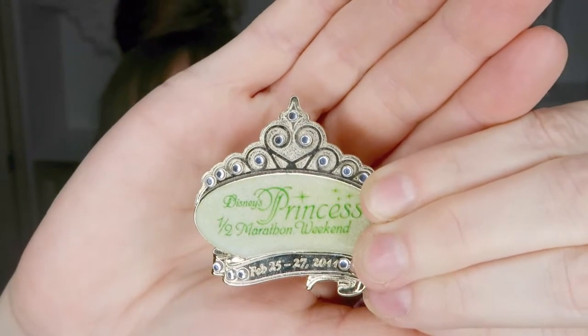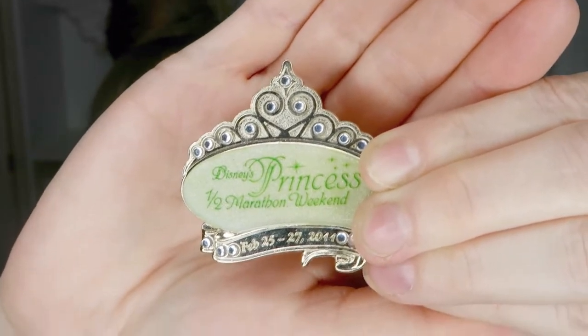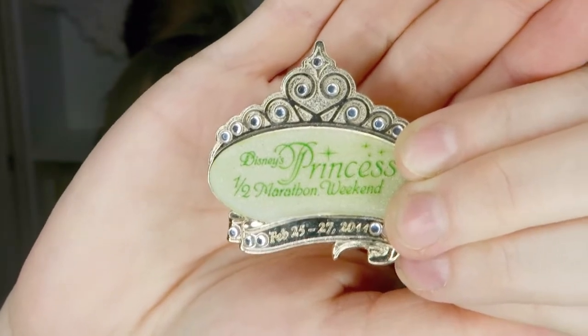So obviously it has special meaning because it was my first ever runDisney event, and I just love the crown, and it's just a really special pin to me.